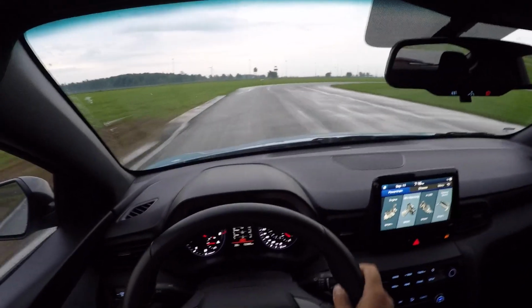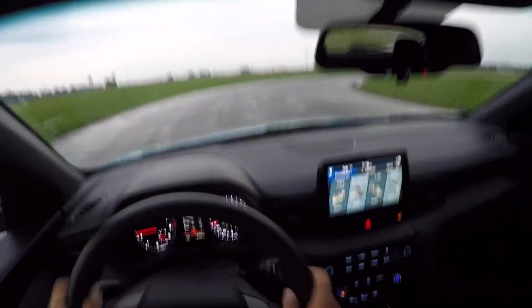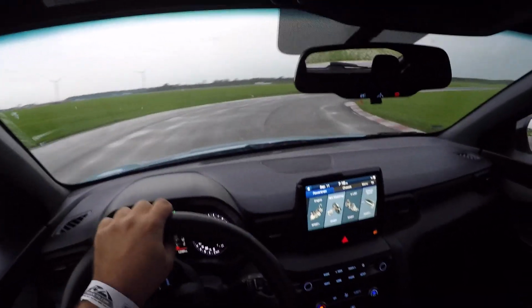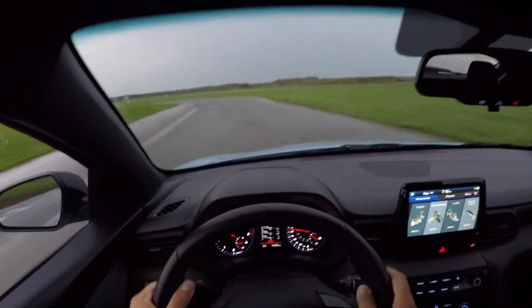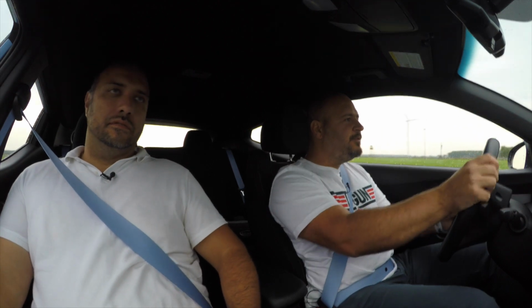Yeah, the big brake kit is definitely an improvement here. It works very well. I can't believe how well it's composed even with you driving. I'm digging it. You could go a little bit sideways if you wanted to. It does rotate, yeah, definitely. If that's the objective.